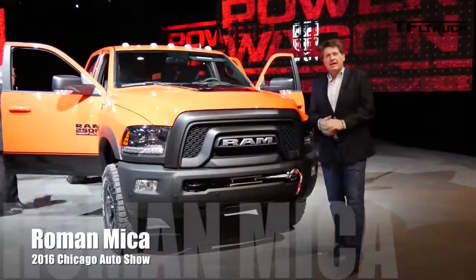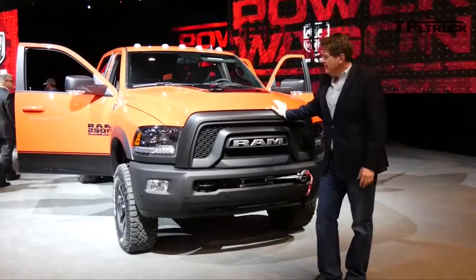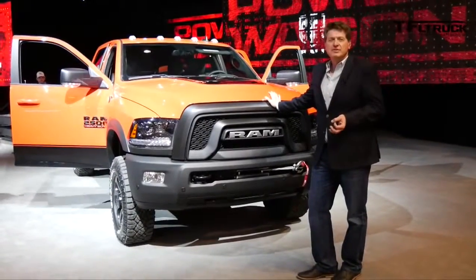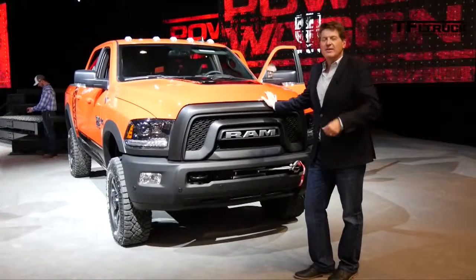70 years, that's how long this iconic Power Wagon has been, well, one of the most off-road worthy trucks in America. And today, there's a new refreshed version of it. And coming up right now in the Fast Lane truck, we're gonna learn everything you ever wanted to know.